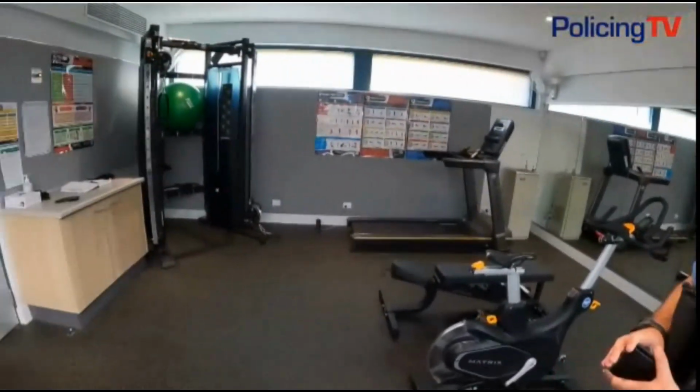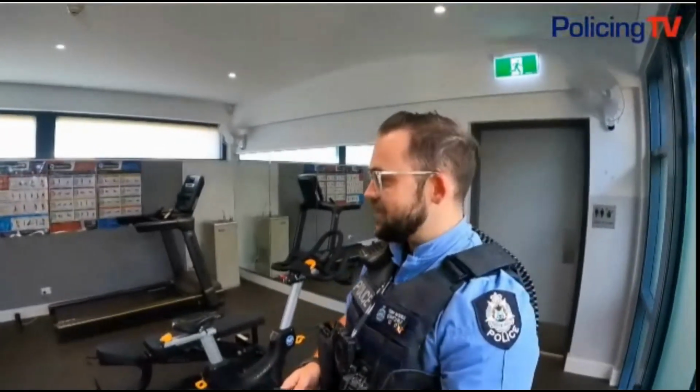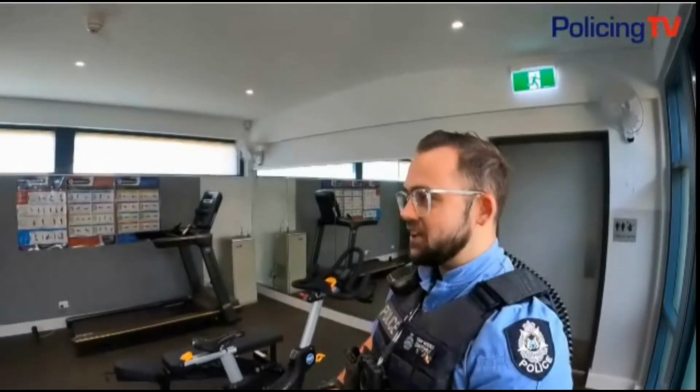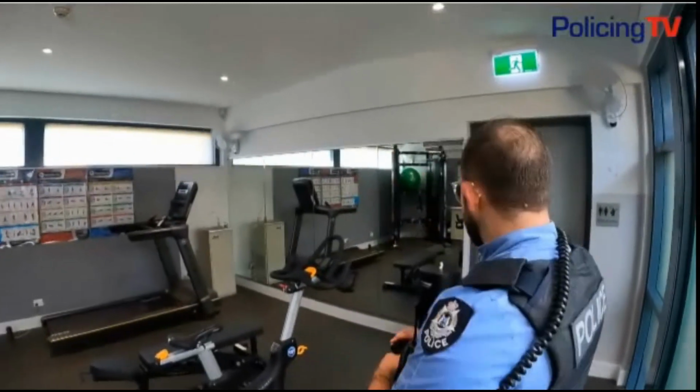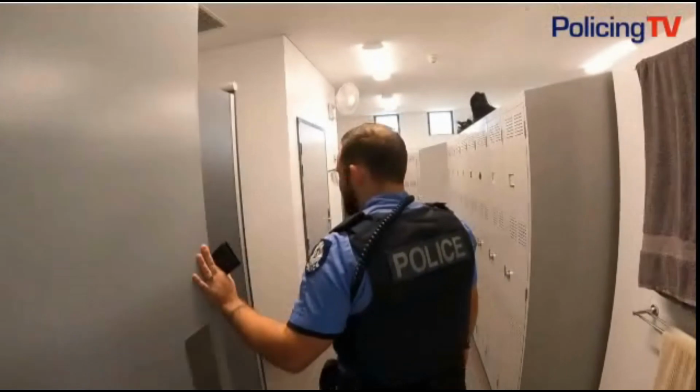It's better than a lot of places because it is quite new. We have been gifted these facilities, which is quite lucky for us. So we do spend a lot of our time down here, thankfully. We'll come through this way here. We'll skirt through this part here.